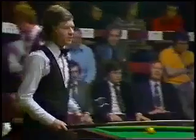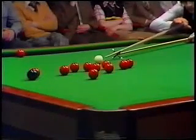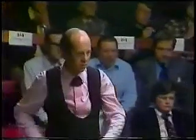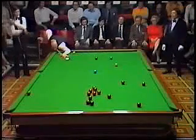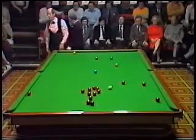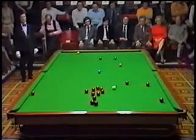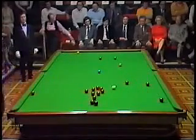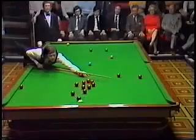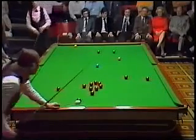And here leading 2 frames to 1, Alex Hurricane Higgins. The young flamboyant Irishman who took the world title in 1972 at his first attempt. Higgins with a red into the centre, 1 into the top, and he's come around to look at the back. Now he attempted to split the black away from the red, and he's a bit unlucky, so he's just going to leave the cue ball behind the black. 1. Alex Higgins.